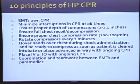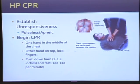Rotate compressors every 2 minutes. Hover hands over the chest during shock administration so you're ready to compress as soon as the patient is cleared. Intubate or place an advanced airway with ongoing CPR without any interruption. Place an IV or an IO with ongoing CPR. Coordinate teamwork between EMTs and paramedics. This means pit crew, and we'll get to that.